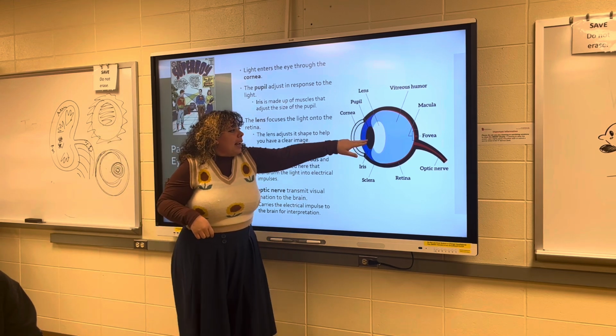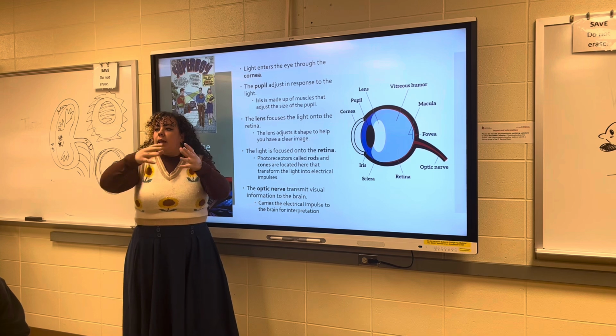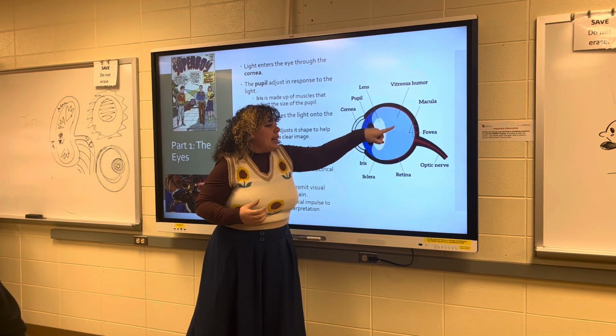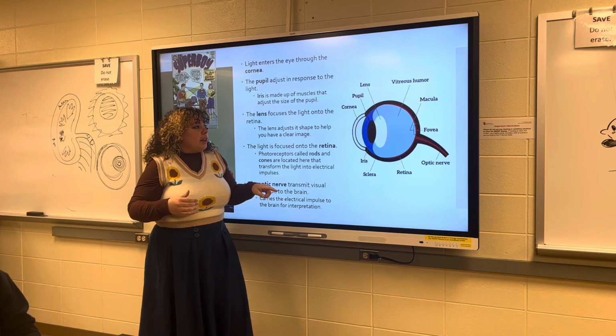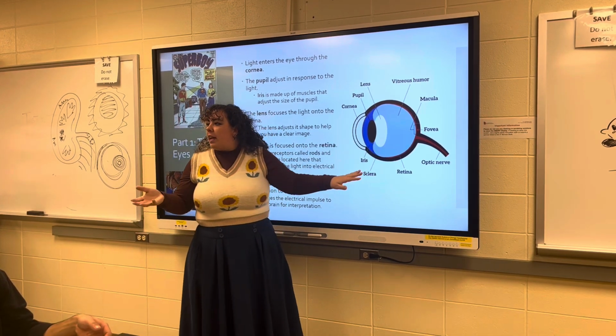The lens behind it is what refracts the light onto the retina, so you can pick up that stimulus, and the retina is on the back of the eye here. The optic nerve transmits that signal to the brain, and there's actually a blind spot where the optic nerve lies, and you guys will look at that today.